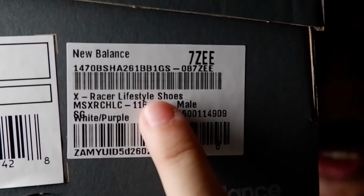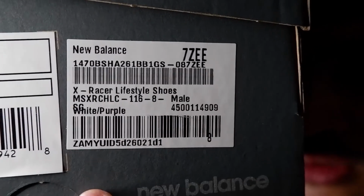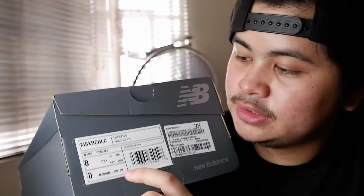Okay, so this is a New Balance. The model is X-Racer lifestyle shoes. So this is the X-Racer, one of their newest addition to the New Balance sneaker collection. So ito yung pangtapat nila sa mga Boost ng Adidas, sa HOVR ng Under Armour. Okay, so unbox natin. Open natin siya. So by the way, this is size 8 US men's size.